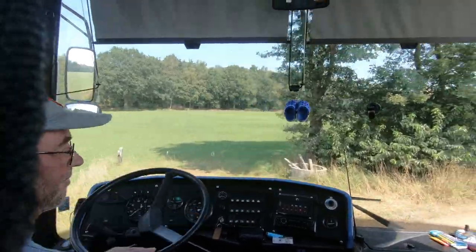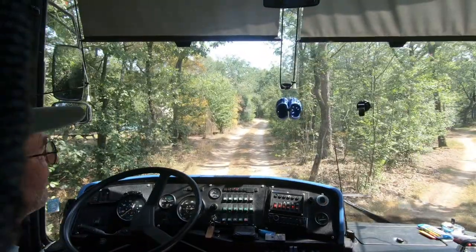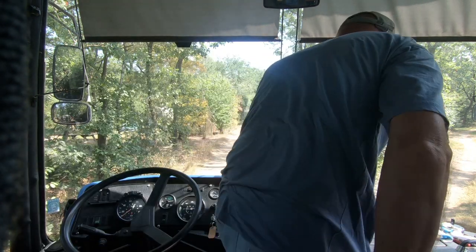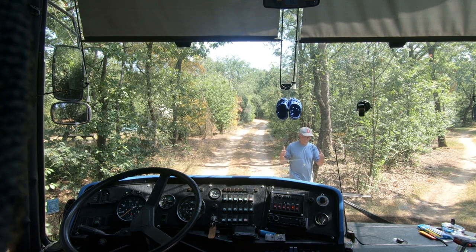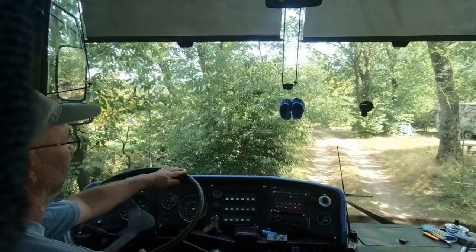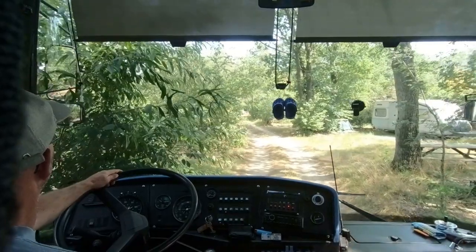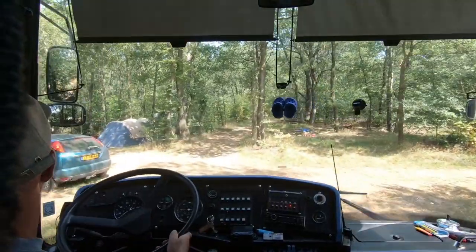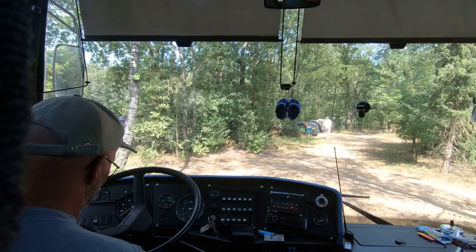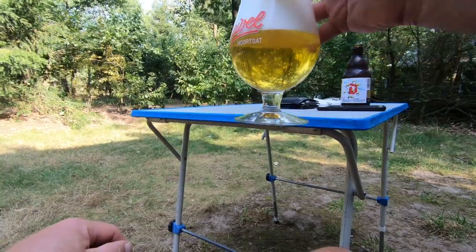So at arrival we stop and I send out a scout to check out this place. In a while he comes back with his thumbs up. Now I trust this guy with my life, so ride on. And he was right. Apart from some broken branches, we don't damage anything. And we get to a beautiful pitch. Dogs happy, me happy.